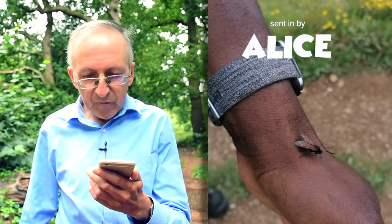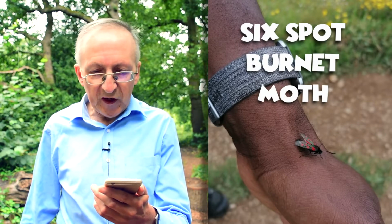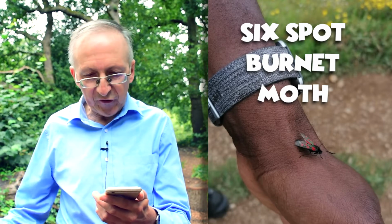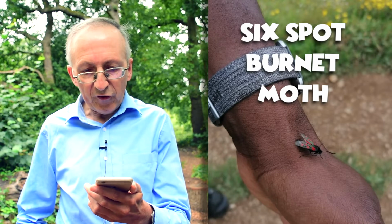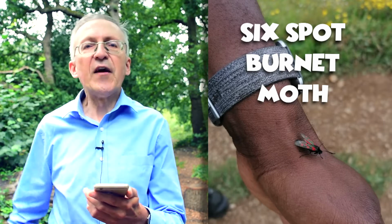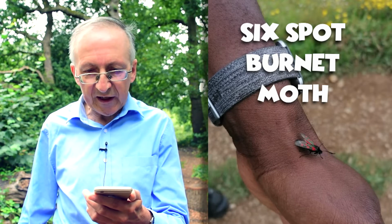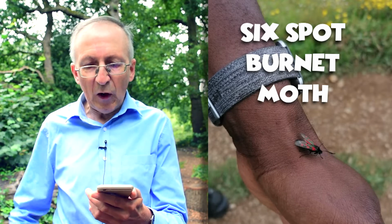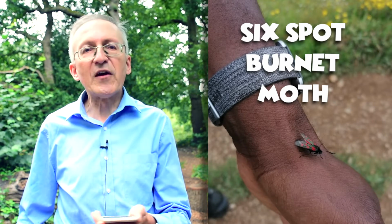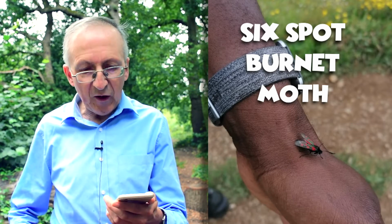Here we have a 6-spot burnet moth, which is one of the relatively small number of moths that fly by day. You often find it in flower-rich meadows visiting flowers like marsh thistles and knapweed. There is also a 5-spot species, so you need to count the spots to work out which one it is. And those bright colours are what's known as warning coloration. So it's bright and bold and it's deterring predators from trying to eat it because it's full of poisonous chemicals which the larva abstracts from the plants that it eats.